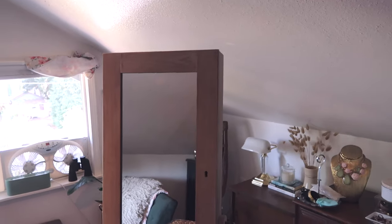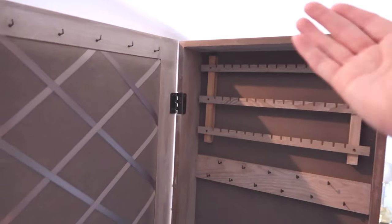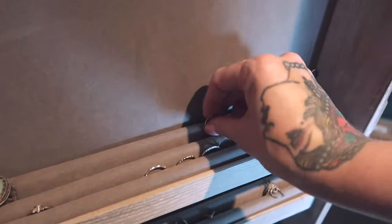All right, well, I ended up getting it. Here's the mirror. It's a decent size. This is why I wanted it. The jewelry. Look at that. Stuff for necklaces, earrings. I love it.